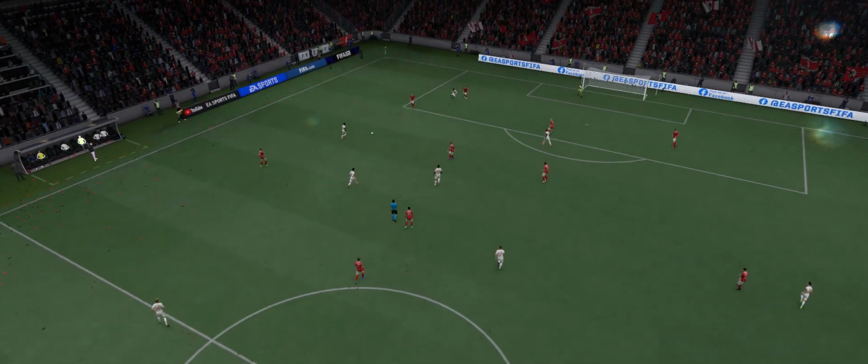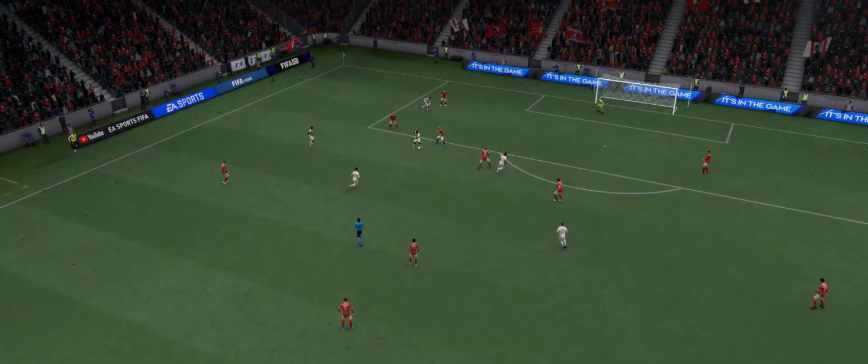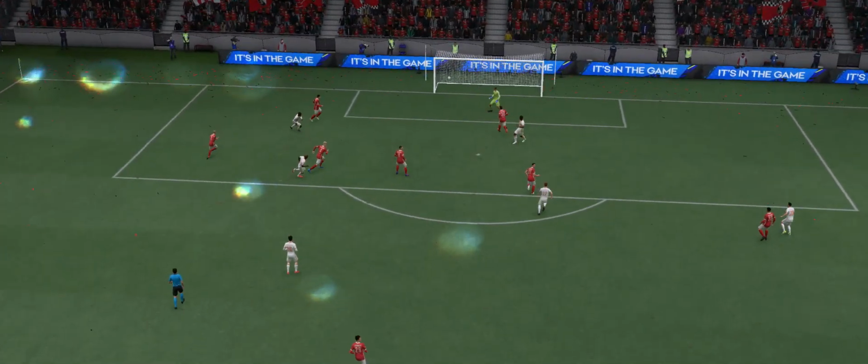Well, here it is again. The through ball is absolutely inch perfect, and he makes no mistake with the finish. He showed a lot of composure there.